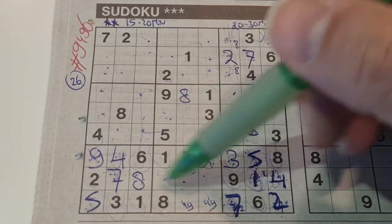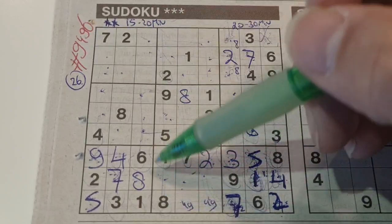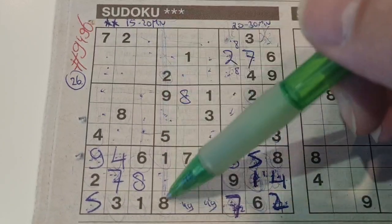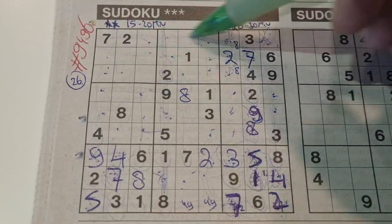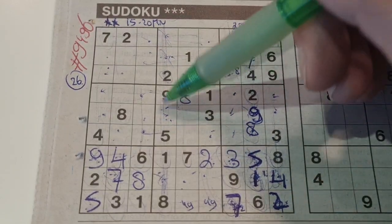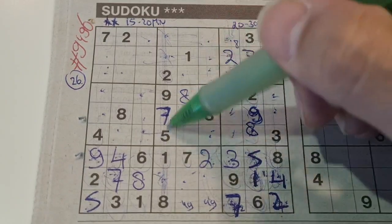1, 2, 3, 4. 7, 7, 7. Here should be the 7. In this column, we have 1, 2, 3, 4 missing numbers. One of the missing numbers in this column is number 7. Here can be 7 because we have 7 in this row. No 7 there. Here can be 7. We have 7 in the first row. No 7 there. Here can be 7. We have 7 in the second row. No 7 there. So the only place left for the 7 in this column should be there.